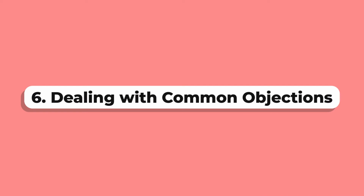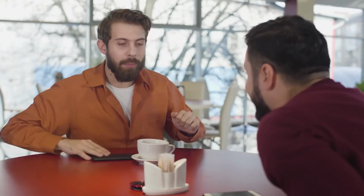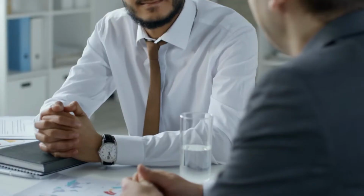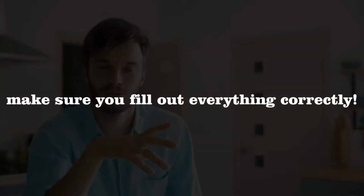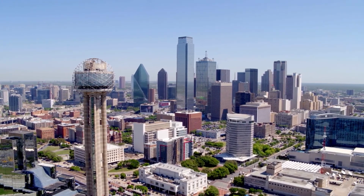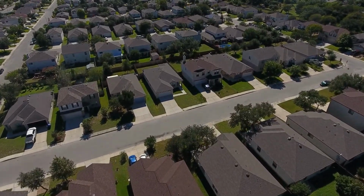Number 6. Dealing with common objections. The number one mistake you can make when talking to a landlord is not being prepared. If your landlord asks any questions about your profile, be ready with answers. You need to be confident, honest, respectful, and professional. If the landlord asks if you have any pets or what kind of people will be living in the unit, be honest with him or her because it could lead to something good or bad. You don't want anyone getting kicked out because they lied on their application, so make sure you fill out everything correctly. Be patient too. This is a process that may take days or even months depending on when they get back to you. Under the circumstance that they don't know anything about this at all, this next step will help you with persuasion.